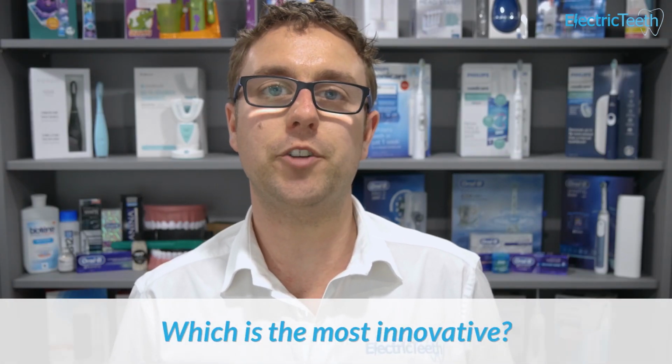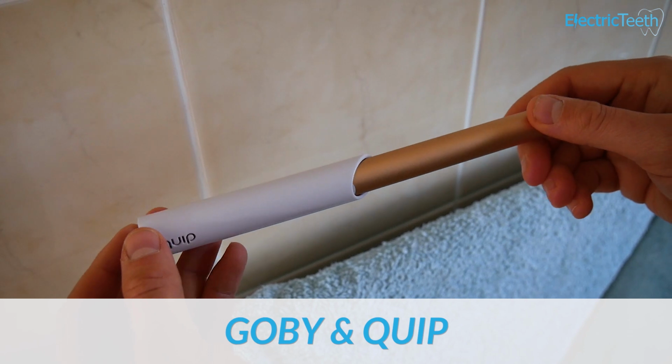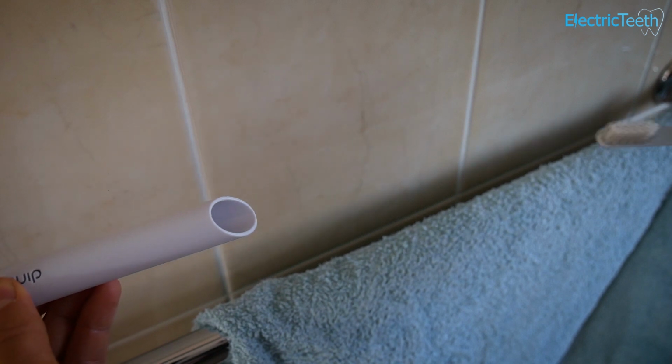So which is most innovative? Well, I think it's a bit of a draw between Goby and Quip here. So Quip is innovative because of something I mentioned before. We've got the travel case come wall mount, so it doubles up, dual purpose, really handy. I think it's innovative just in the way that it's designed. It's very minimalistic, really stylish. So I think that is innovation in itself.